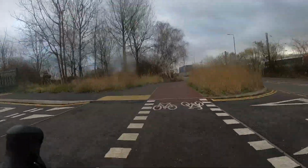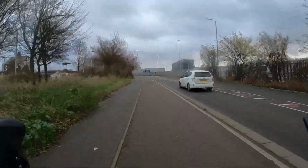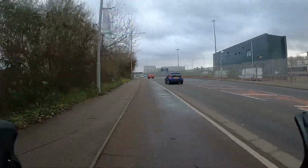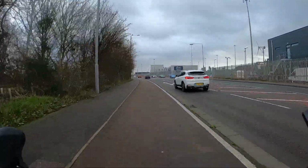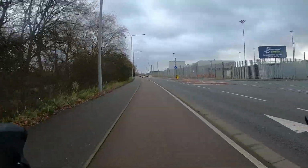That's a much better junction treatment there, by the way. It makes it obvious that it's your priority over the side road. I wouldn't worry about it too much though, as generally there is not much traffic, even on weekdays, coming out those side roads.